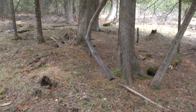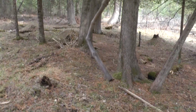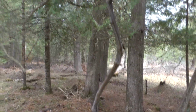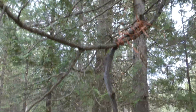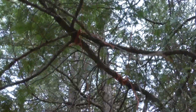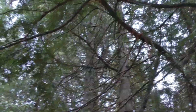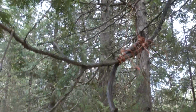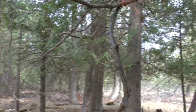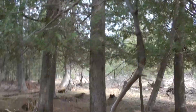This is a licking branch that I installed. It's very low to the ground, almost knee high on me. Curls around, and I got it tied on this branch, which is supported by that branch, which is supported by that branch. And when I saw a spike buck rubbing on it this last season, the entire tree, this lower tree, was shaking around. I think they like that.